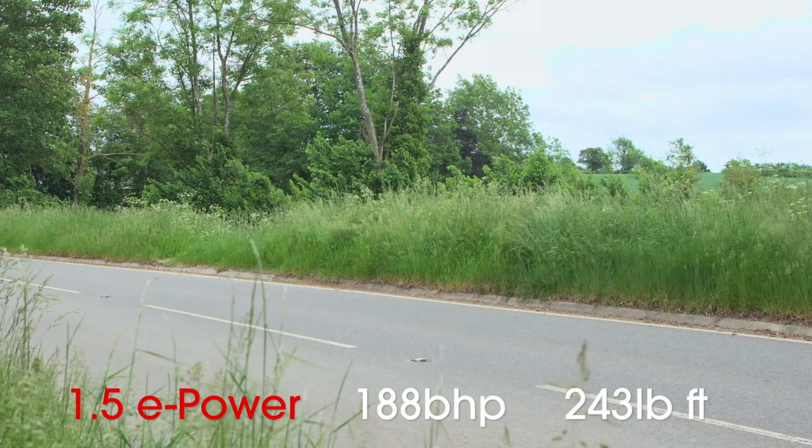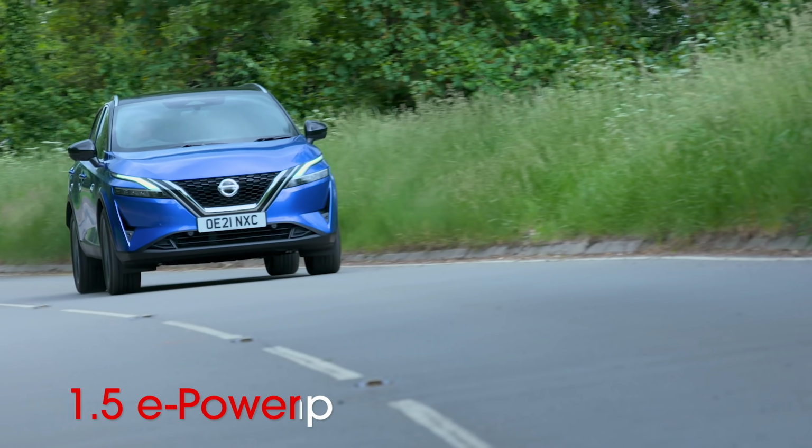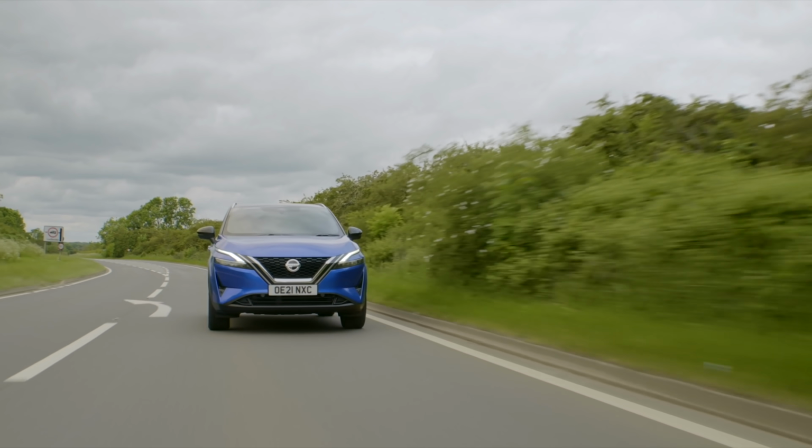That means the engine never powers the wheels directly, but instead it acts as a generator to recharge the batteries on the move. And because it's the electric motor that drives the wheels, that version will feel like you're driving a fully electric car. It's not coming until 2022 though.